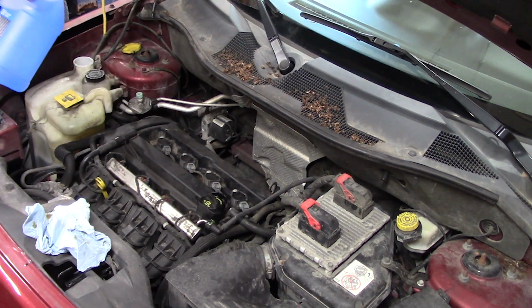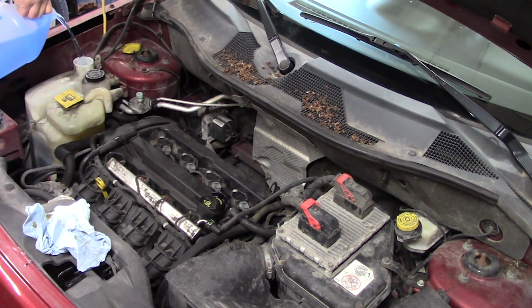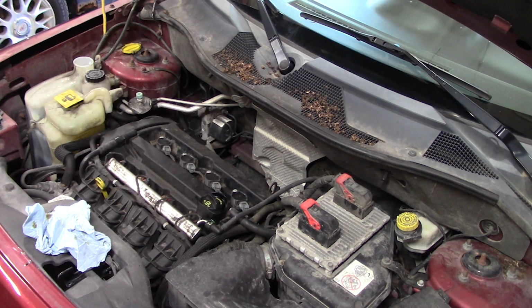I don't see any leaking out. I think I have some coolant that's all vehicle. I prefer not to do that. It's not leaking on the floor. Sweet. I think we're golden there.